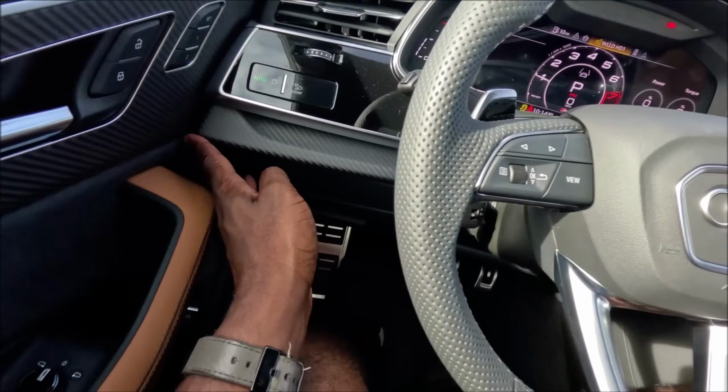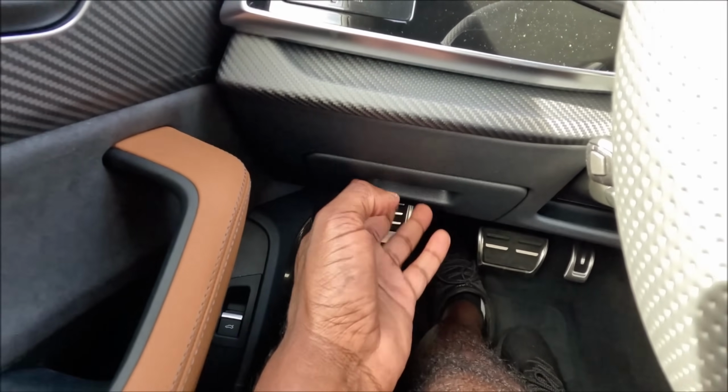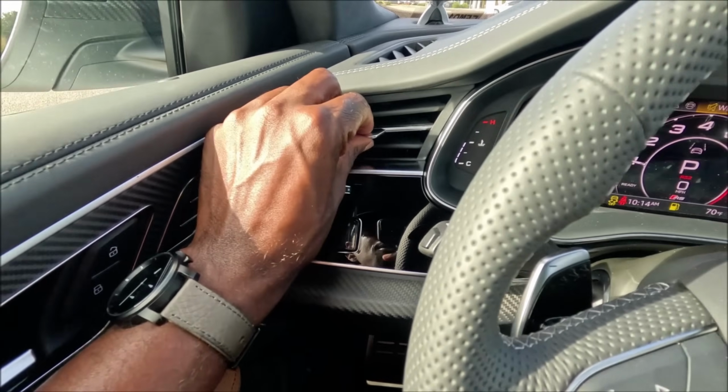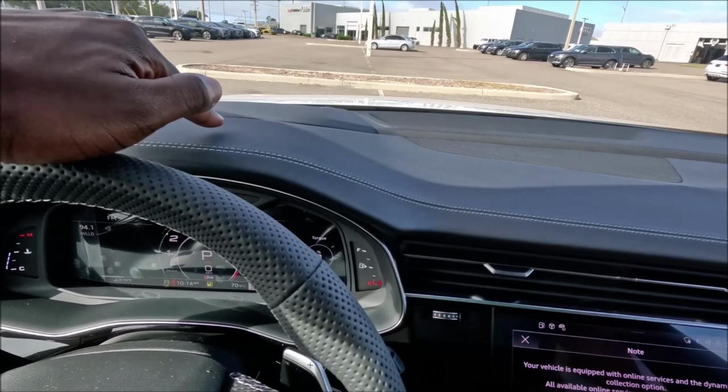Look to the side, matte carbon fiber trim. Also a little stowage here, good for registration and insurance. Lighting controls here when it comes to our headlights, the low beams there. We also have the nice dash covered in the leather with the stitching there as well.